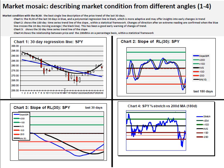You can see in chart 1 that the 30-period regression line is still down, but that the parabolic has started to cross back to the upside. That's an indication of potential change of trend. If you look down at chart number 3, you can see the slope of the 30-period regression line in blue has crossed over its 10-period moving average at more than 2 sigma away from the long-term average. That has always been a good sign of a potential intermediate turning point. You can see the long-term history of that on chart 2.